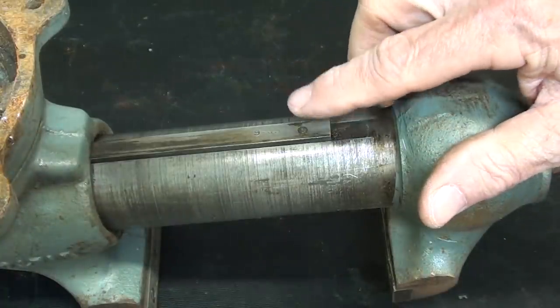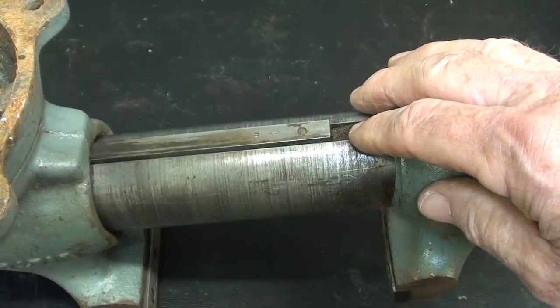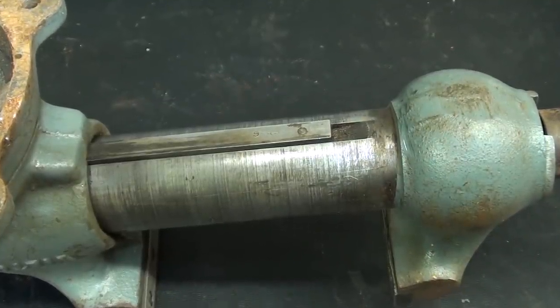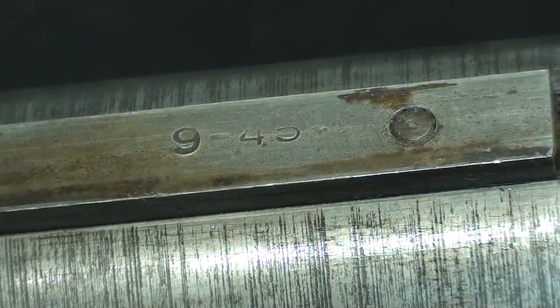Now, Wilton vises are all marked as to when they were manufactured. All of the vises that were made during the Second World War, because they started in 1941, as I understand it, went to the military. And here's the date on this, much older than I would have thought, September 1945, the war was over.